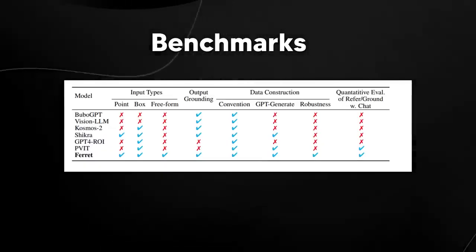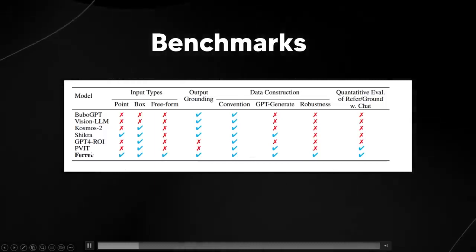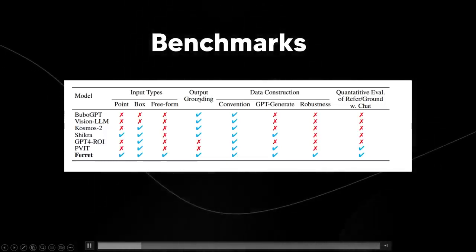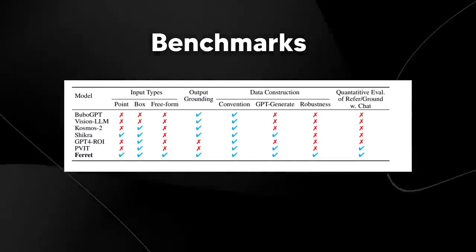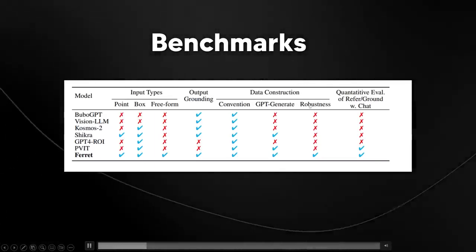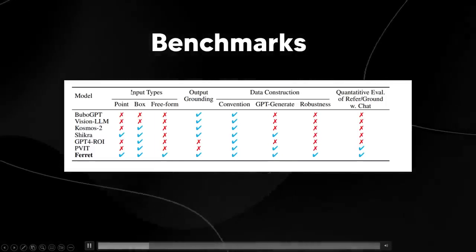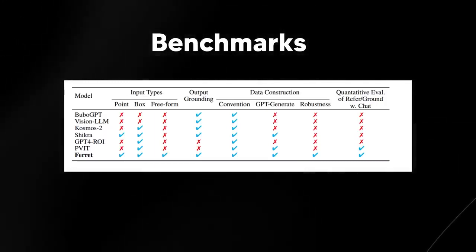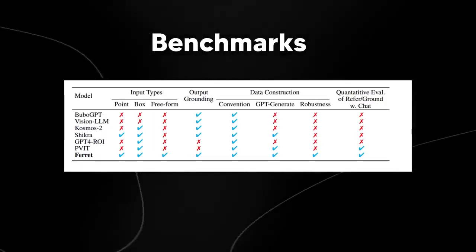So you can see here, first of all, there are some benchmarks that you may want to look at. On the benchmarks for the Ferret model, we can see that Ferret has all of the input types, which are point, box, and freeform. It also has a very good output grounding, which essentially means that it can understand exactly the relationship between certain objects in the image and what they actually do in the real physical world. Then, of course, we have data construction, GPT-generated data, and robustness, and the quantitative evaluation of refer/ground with chat. This is very interesting because in this section of the paper, they didn't compare it to GPT-4 with vision, they compared it to GPT-4 ROI, but later on in the paper, I will show you how it compares to GPT-4 with vision.